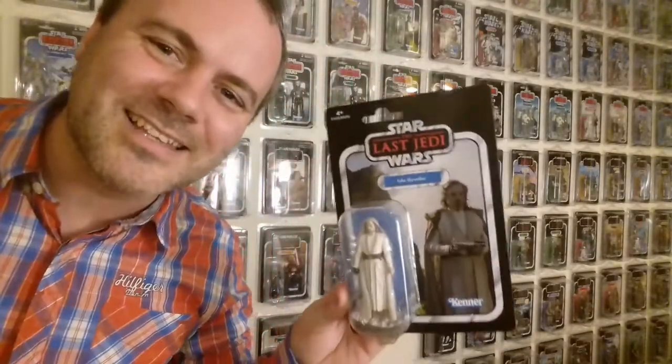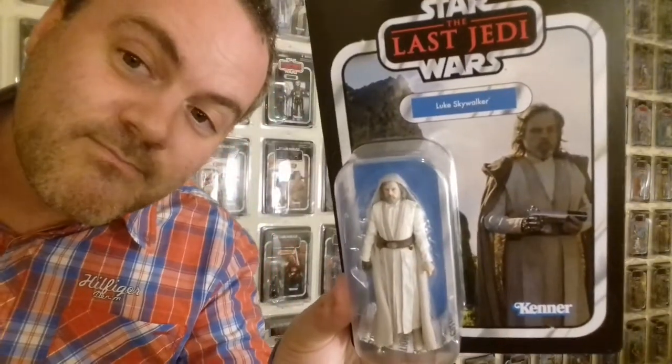Phasma. Fellow figure collectors, James calls it Phasma. Anyway, we've got Captain Phasma. We are going to get Poe Dameron. We might get Finn. I don't know what the plans are, but I just thought that was his best moment. I know he doesn't say anything, and he laughs at himself, doesn't he, Mark Hamill, that he didn't speak in the film. But I loved it in the cinema.